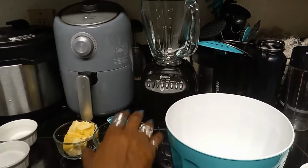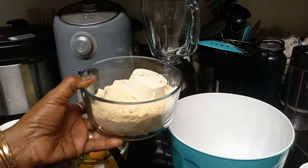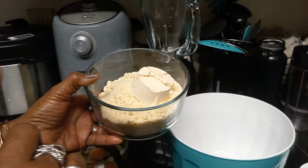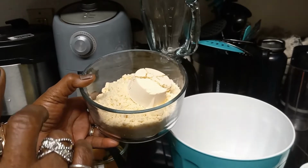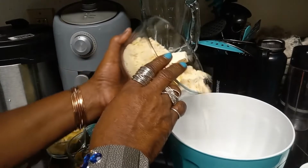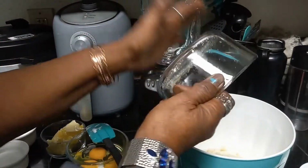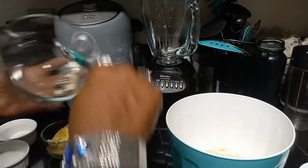Okay, I'm going to go ahead and mix everything together. In here, I have 2 cups of almond flour. And let's see, I believe it's about 1/4 cup of coconut flour. I'm going to go ahead and pour this in the bowl. You want to start off by mixing your dry ingredients together.